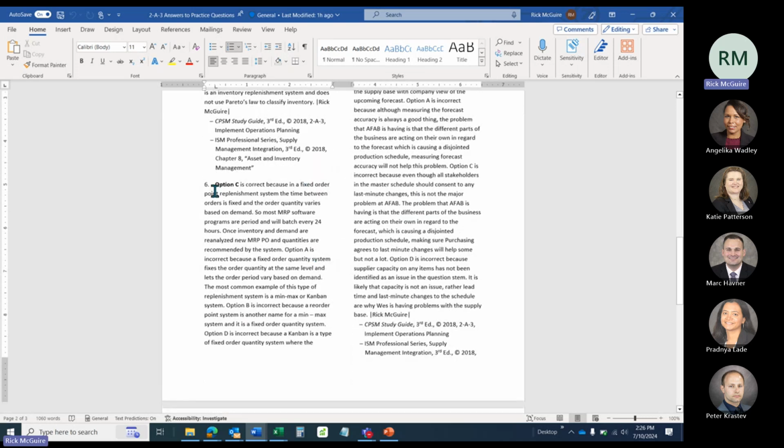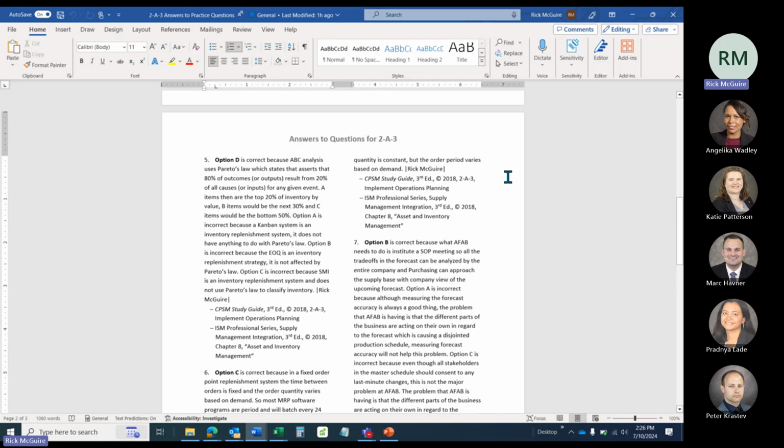6 is Charlie. Fixed order point replenishment system. The time between orders is fixed and the order quantity varies based on demand. So that's what most MRP systems use.